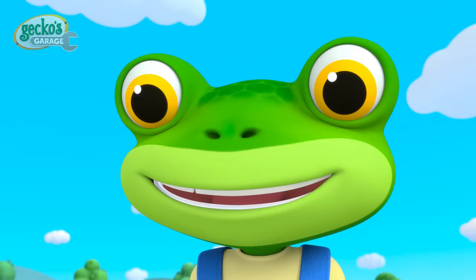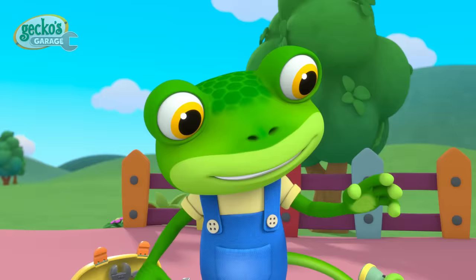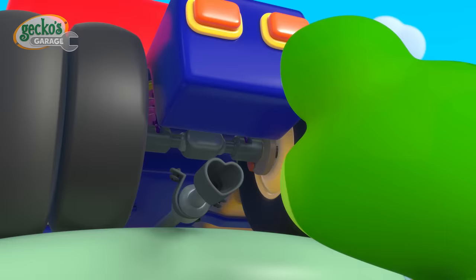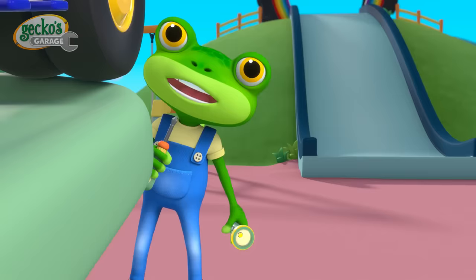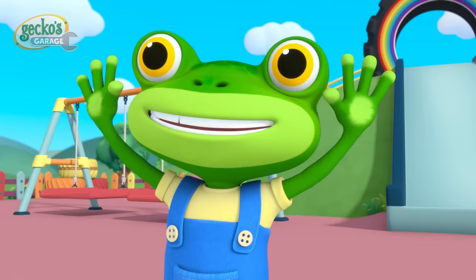What tools do we need? Screwdriver, flashlight. Gecko's garage, time to fix. Let's fix this! Use the seesaw to lift up Baby Truck. Then my flashlight will see what's come unstuck. Tightening the loose screws will do the trick. But the seesaw's no jack, so I'll have to be quick. Turn all these screws to the right and then your exhaust is secure! And working again! Success!